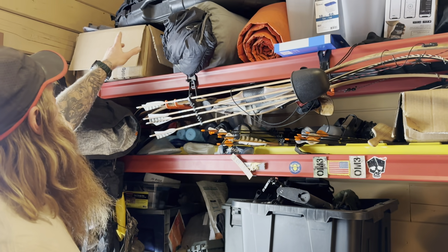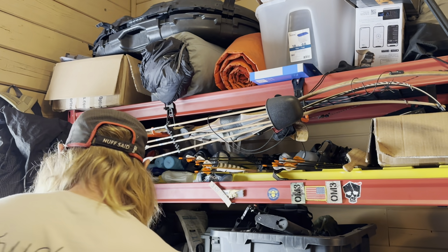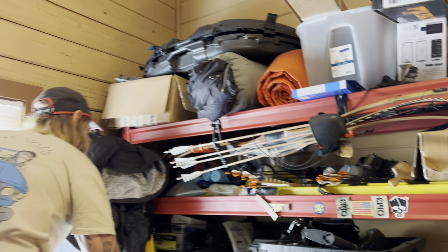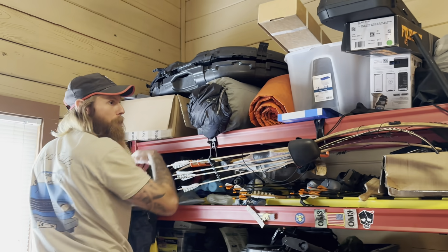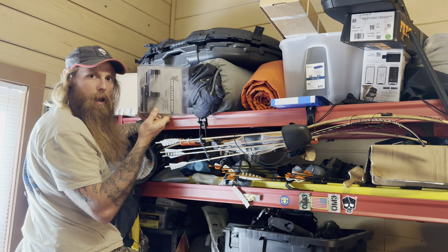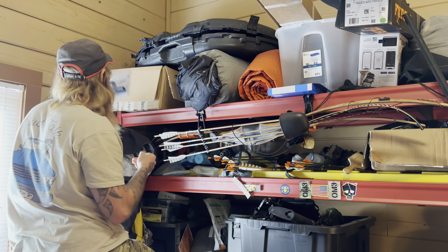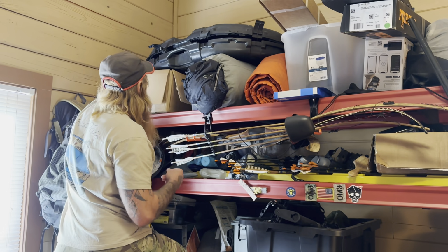Box of optics. This box right here is a box of optics. All kinds of optics. You know, all kinds of mounts, scopes, in case you ever want to swap something out.